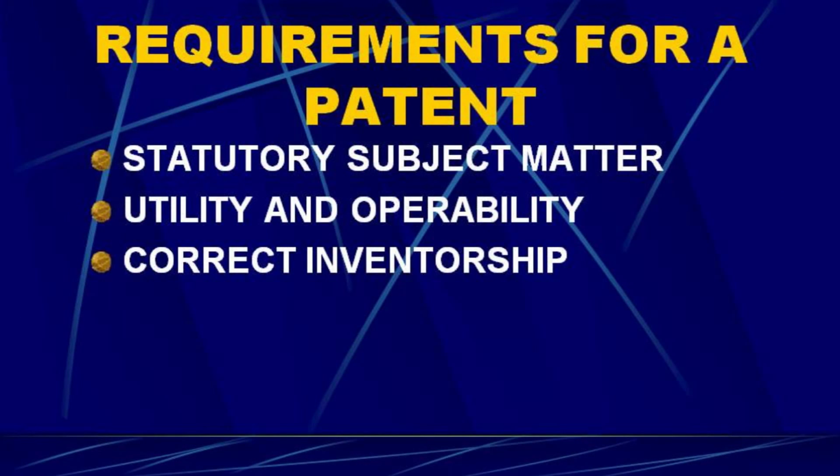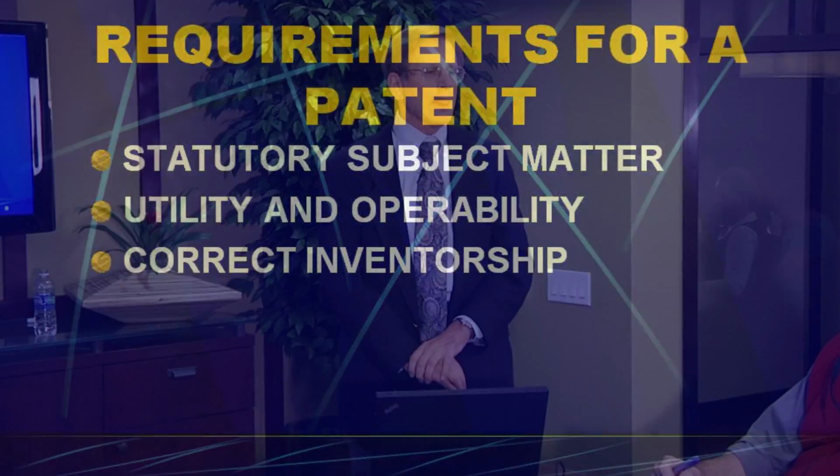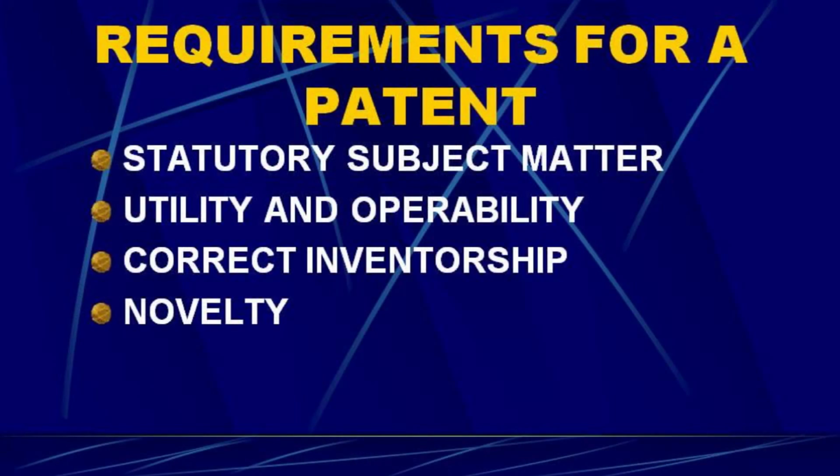Correct inventorship. Under U.S. law, only the inventors can apply for a patent. So if you go off to Germany and find a better potato peeler that's not in the market in the U.S., let's assume it meets all the other requirements for a patent, you can't get the patent because you're not the inventor. Only the inventor can apply for the patent. Novelty. It's got to be new. Nobody can ever have done the same thing before.